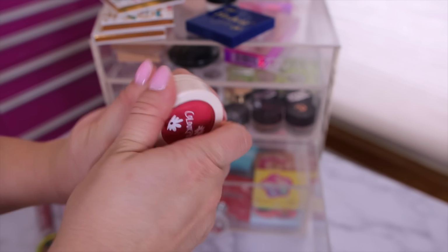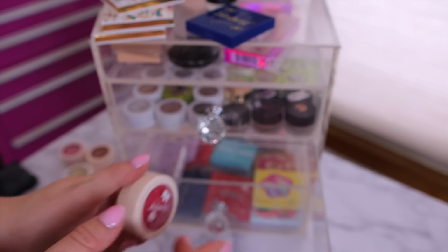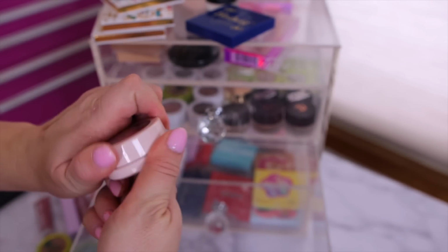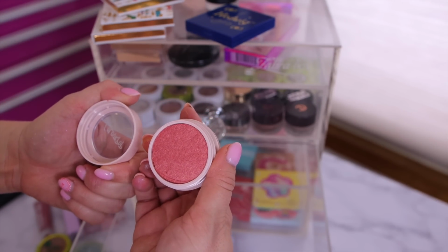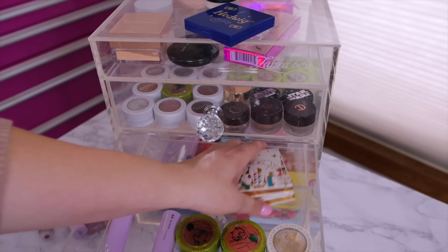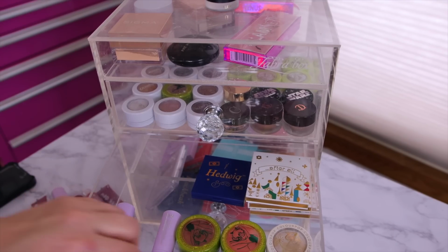This poppy color, Margaret. Maybe I'll declutter that one. And then No Way. That one's really pretty too, so I'll keep that. I think next year I want to do better at trying out all the blushes so I can actually form a solid opinion on them.